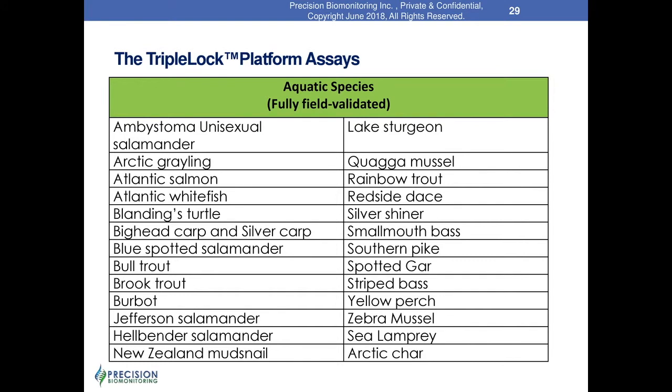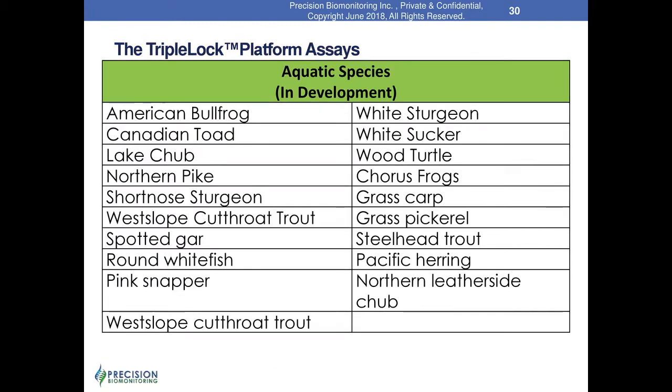We have the Canadian toad, and in addition to the Canadian toad, we have the chorus frog as well. Currently, that is, and our final one is the American bullfrog, the Lithobates species. But as Mario says, we can develop an assay for almost any species, given our robust assay development operating procedure.